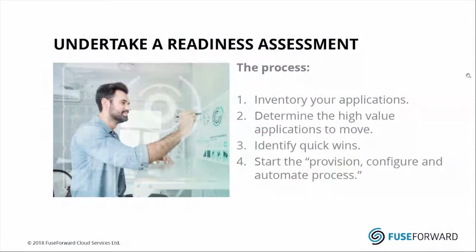And then, of course, once you've identified what your applications are and you've got some of your quick wins, can I identify a specific set of applications and start the provision, configure, and automate process for that specific app? So let's look at some of the things that we want to consider in doing this. If you're looking at an inventory of your applications, there's 5 key areas that you want to look at.